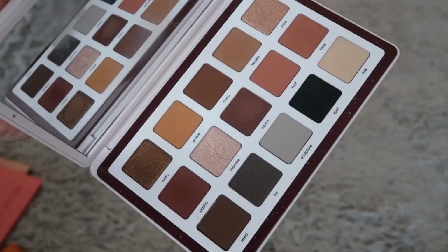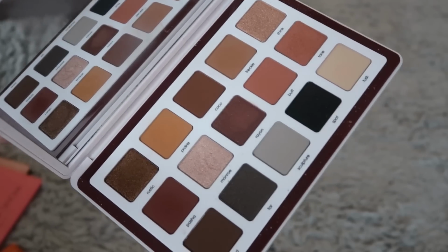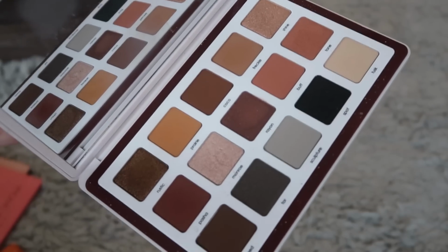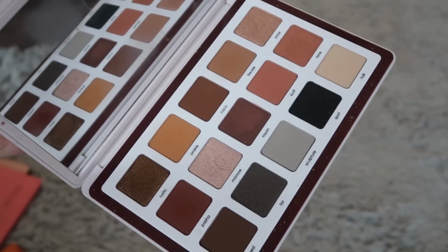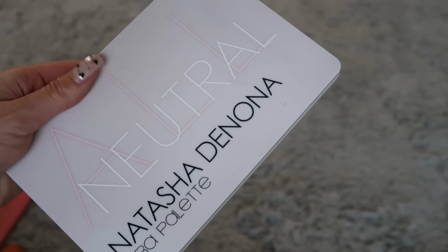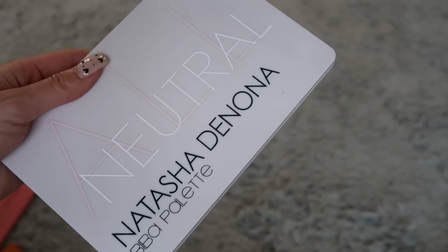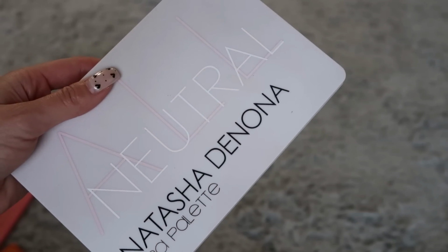You can see this looks like it's in pretty good shape. This is a nice palette. It is good quality. It's a good formula. It's a good palette. I love some of my other ones so much more though. And this is the one that, when I pulled all of my Natasha palettes out, as I pet it goodbye, I'm like, I think this is the one that I could say goodbye to.